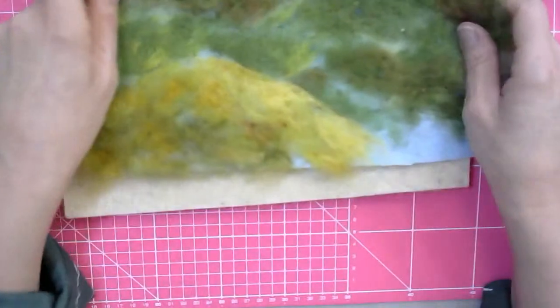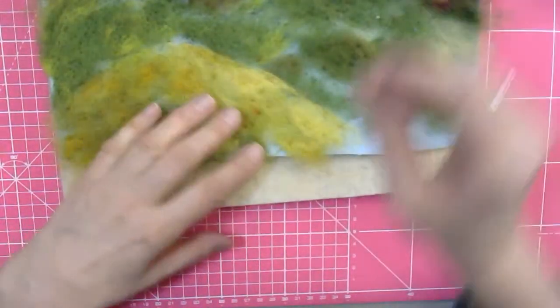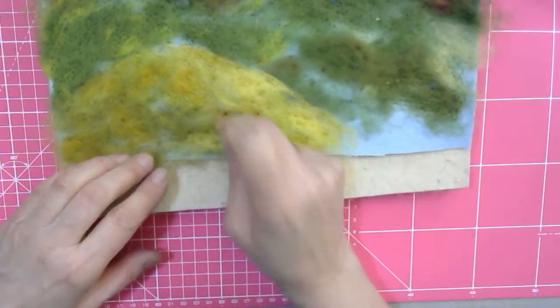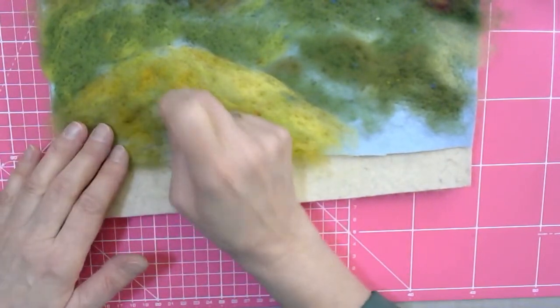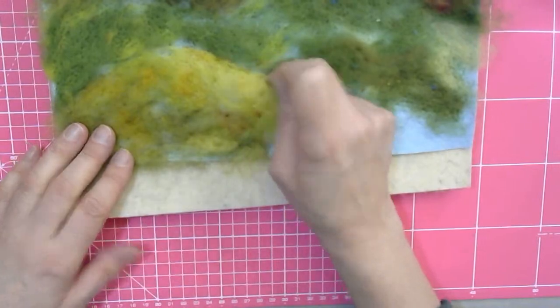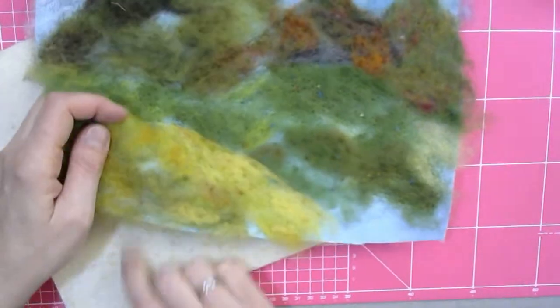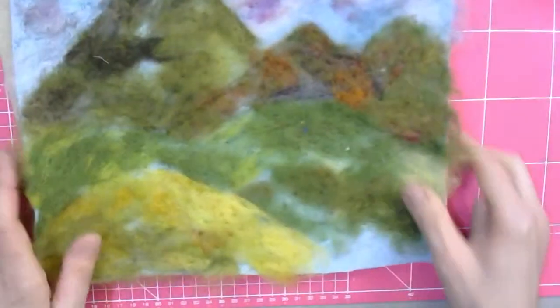Let's try this side. It does work with 2D needle felting. Let's just try one and then the other. Yeah, this one is a bit softer and this one feels a bit crisper.